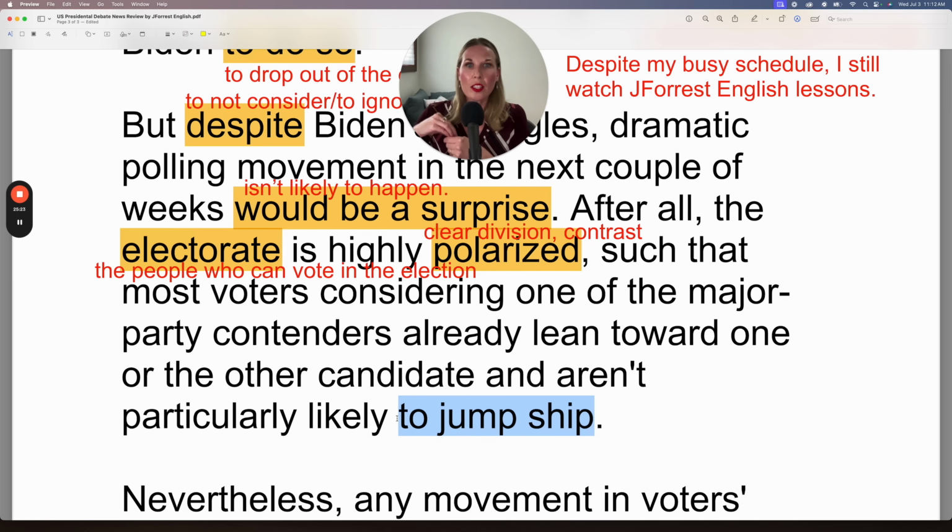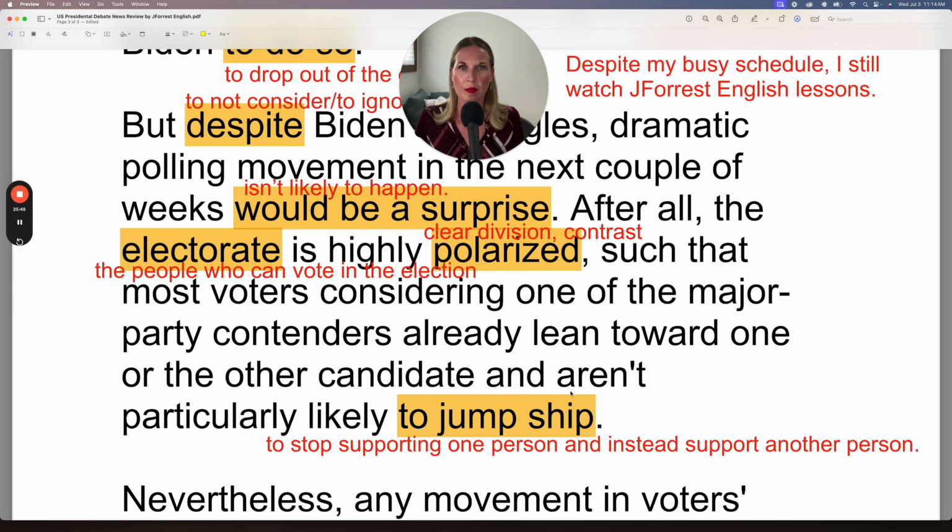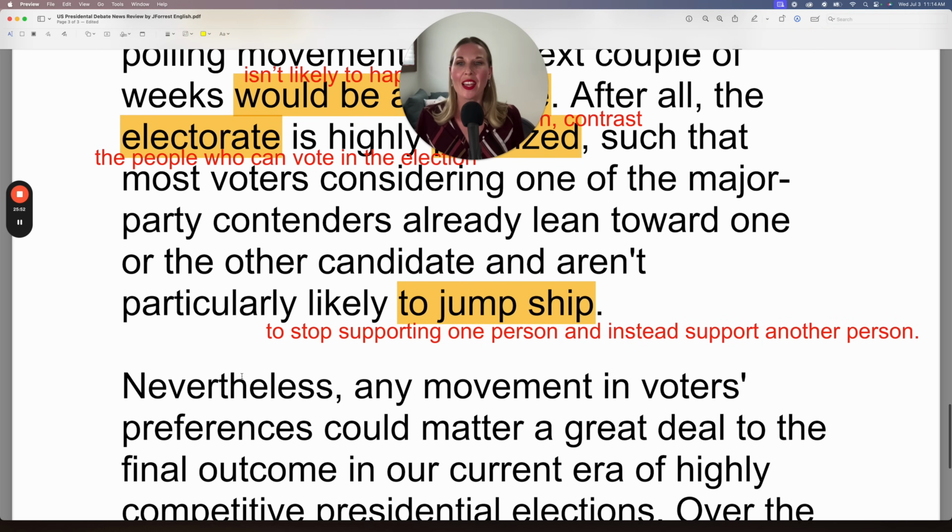If someone jumps ship, it means that, well, in this context, it would be if somebody who supported Trump, after watching the debate, said, well, now I support Biden. That person jumped ship. That person completely changed their opinion or their support. You are learning a lot in this article.